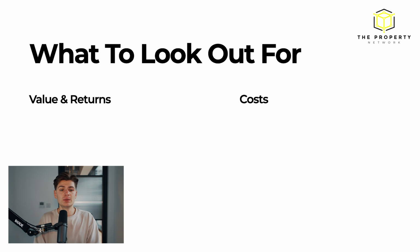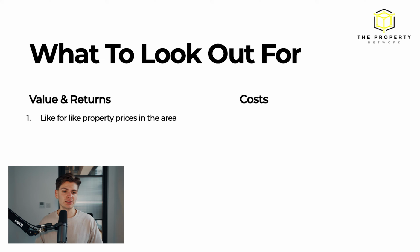So the things that you need to be looking out for are split into two columns: the value that you're getting and the return that you're getting, and the value of the property, and also the costs involved in that particular deal. So to start with, when you're doing due diligence, you find a property, you want to work out what the property prices are when you're looking at like for like properties. Okay, so you want to keep this as close as possible.